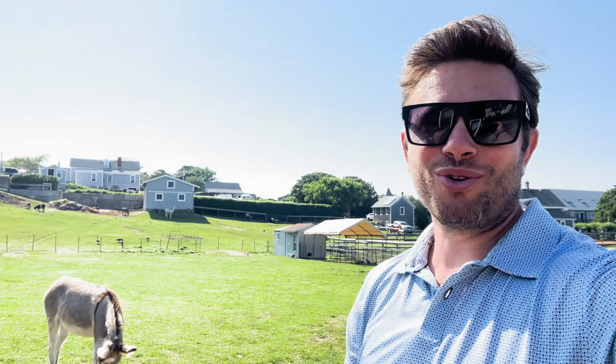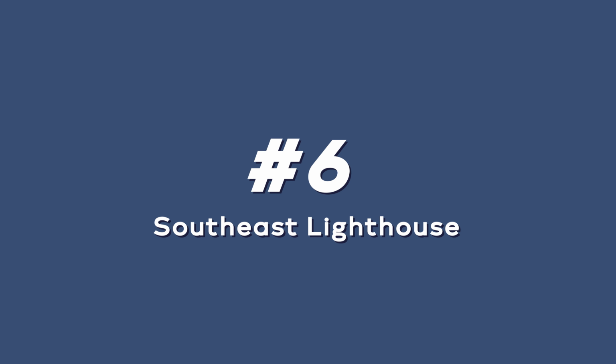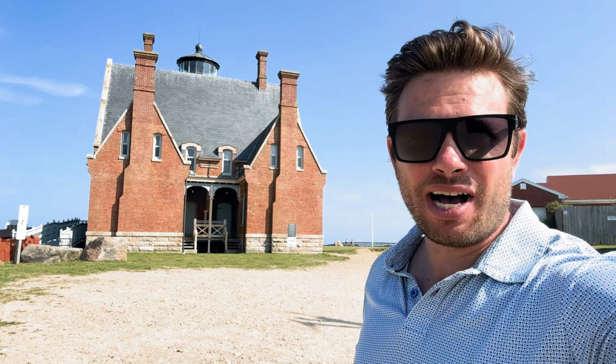So this is something you can do in the day while being out in Block Island. Number 6 on your list should be the Southeast Lighthouse, and that lighthouse is directly behind me right here. It was actually built in 1875, and in 1993 they moved the lighthouse from the top of the Mohegan Bluffs because the land was starting to erode away. So when you come out here, you have beautiful views over the Atlantic Ocean.